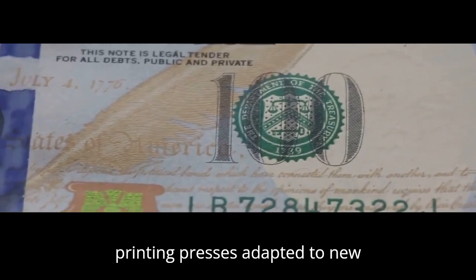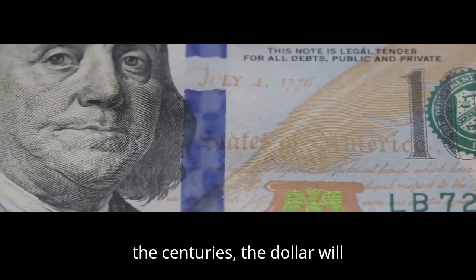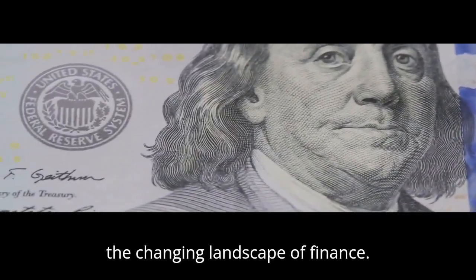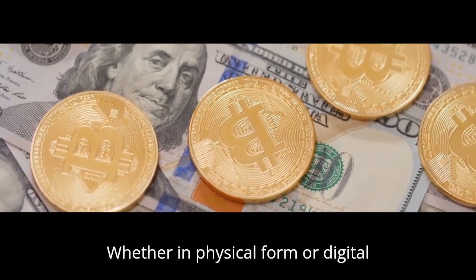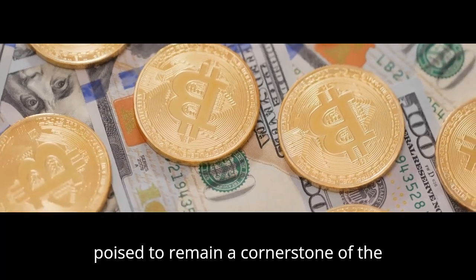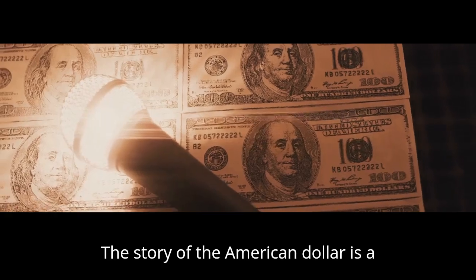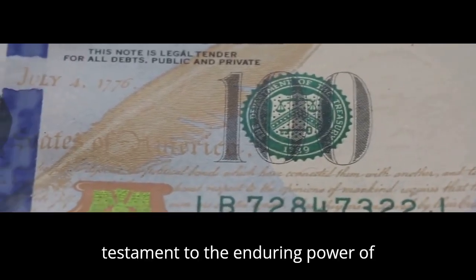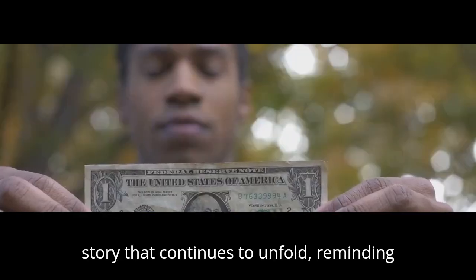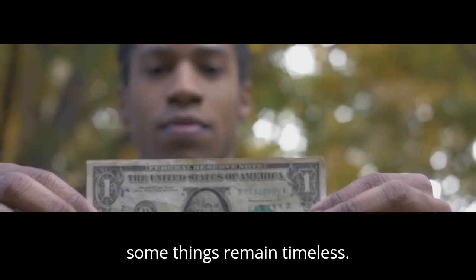Just as the printing presses adapted to new technologies and security features over the centuries, the dollar will undoubtedly continue to evolve alongside the changing landscape of finance. Whether in physical form or digital representation, the American dollar is poised to remain a cornerstone of the global economy for generations to come. The story of the American dollar is a testament to the enduring power of innovation, security, and trust. It's a story that continues to unfold, reminding us that even in a rapidly changing world, some things remain timeless.